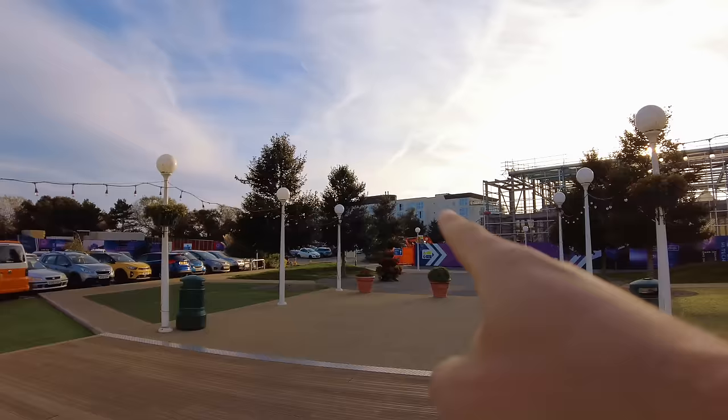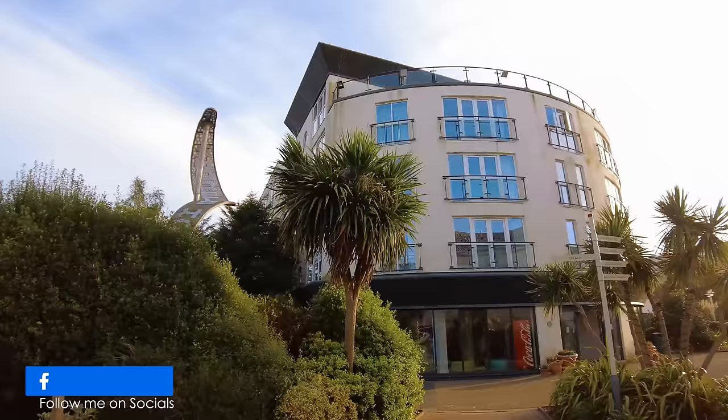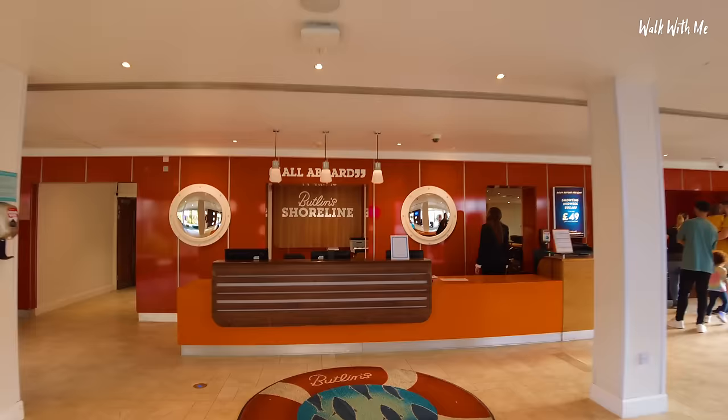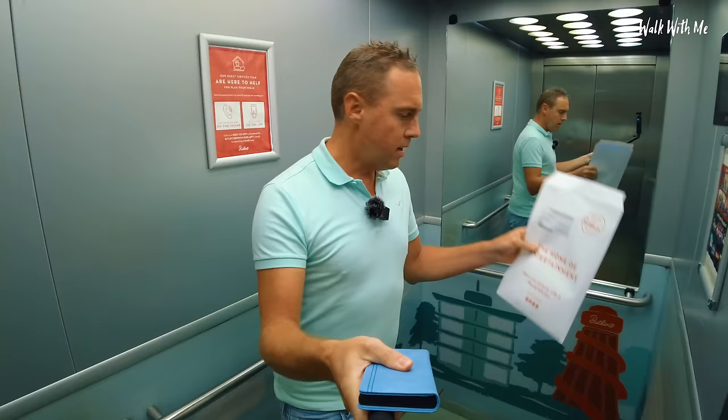Looks like they're doing some work here since I was last here. A huge indoor activity center by the looks of things. Well, here's the hotel, so close to the action, all the restaurants and the entertainment. Hold the lift. I've checked in, second floor, and apparently I do have a sea view.